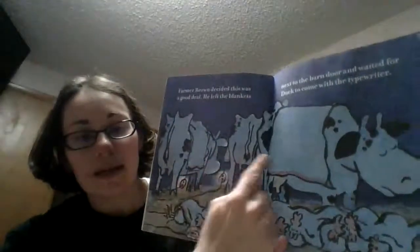I bet they traded the typewriter for the diving board, just like the cows tried to trade the typewriter for their electric blankets. And look at that. See all the blankets on all of them? They are super warm now and very happy. Hopefully, Farmer Brown is happy too when he got the typewriter back. Then he won't have to hear click, clack, moo or click, clack, quack.